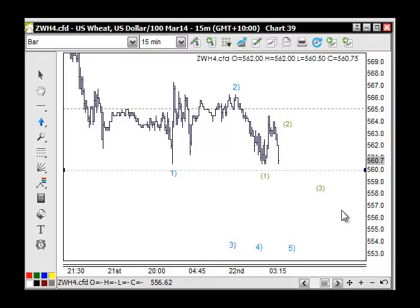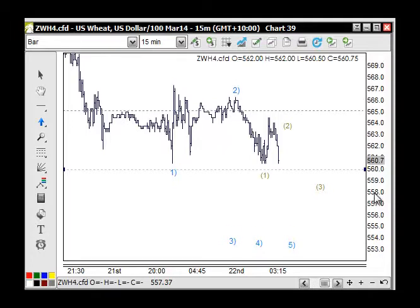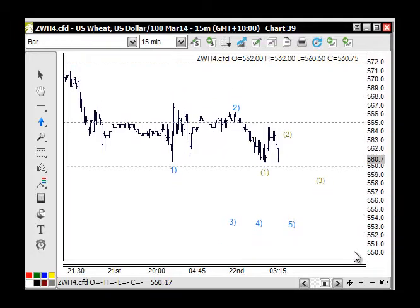And if that's the case, normally what I find is that if the lower level of group 2, the 65 number, becomes the resistance, the target comes straight in at the midpoint here, which would be the 550 here. And of course, this 560 is a whole number.